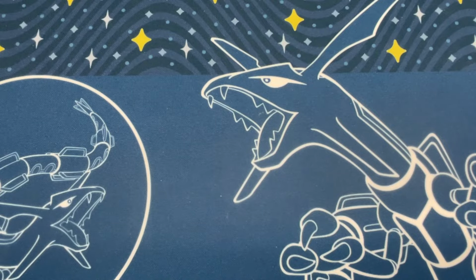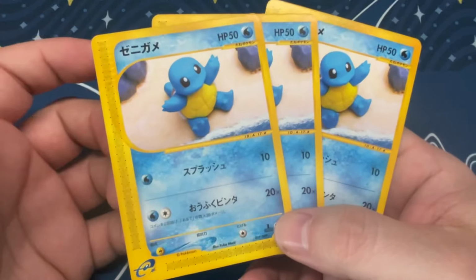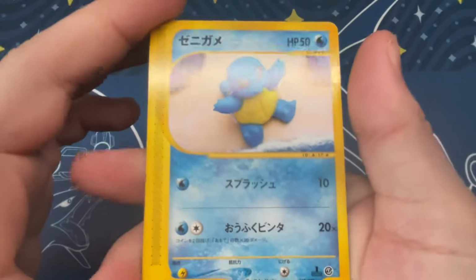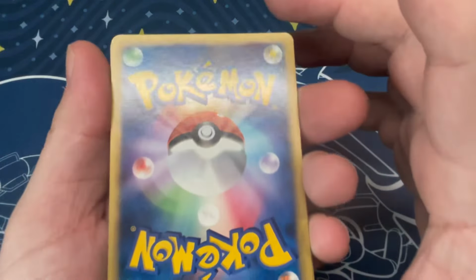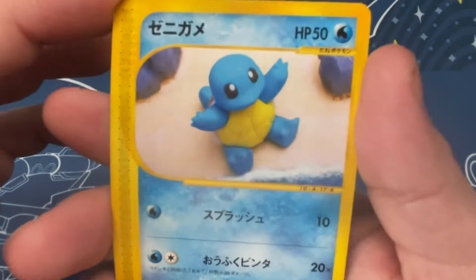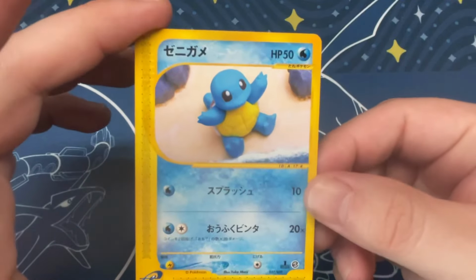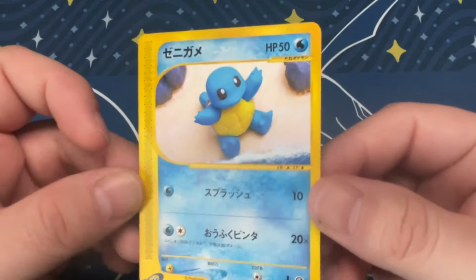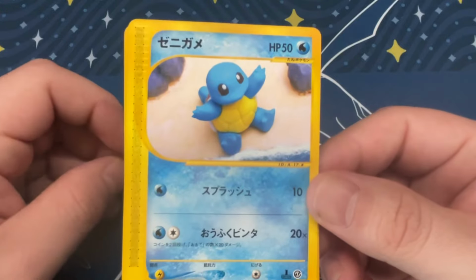And lastly, we have Squirtle from the E-Series starter deck by the amazing Yukimori. 3 copies of Squirtle. Front copy is looking pretty good. Back copy is looking pretty good. This is a really good card, though, to be completely honest with you. Yukimori is just a fantastic artist. And the style, like, I'm going to do a figure and place it somewhere and take a photo. I just like that different idea of artwork. And again, she's done one of my favorite cards ever, which is my profile picture. But yeah, guys, that about does it for this.